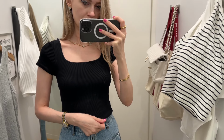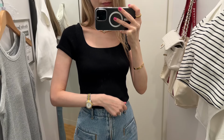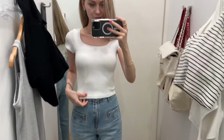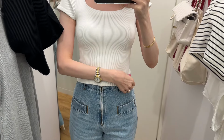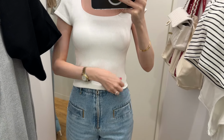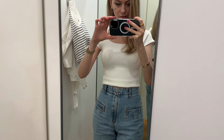This top also comes in a white color. I'm going to try it on and show to you as well. I would say that it looks very flattering. It's pretty slimming. It's just I'm not really sure about the black. I think I will consider the white. It's not bad. It's not too short, but you can also fold it and I'll show you how it looks folded. Here it is. I like it, it's not bad, I'm gonna think about it.